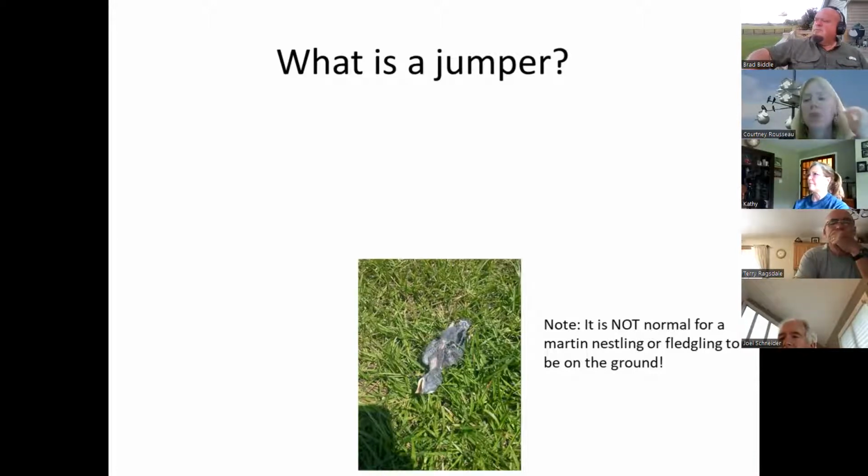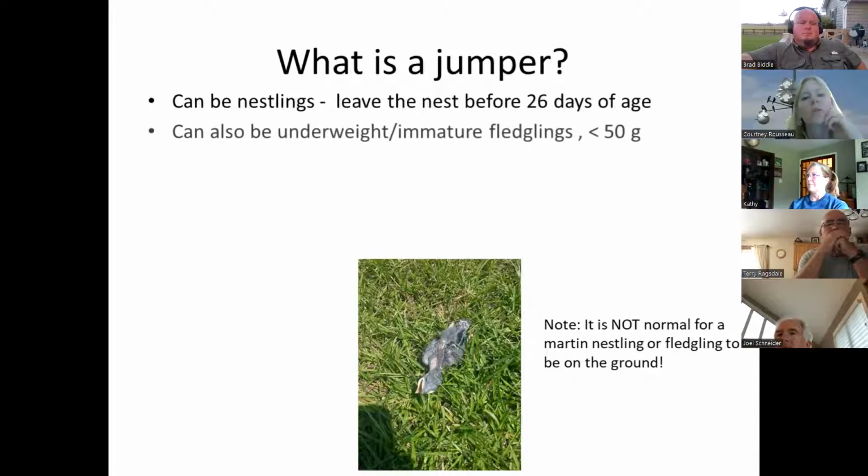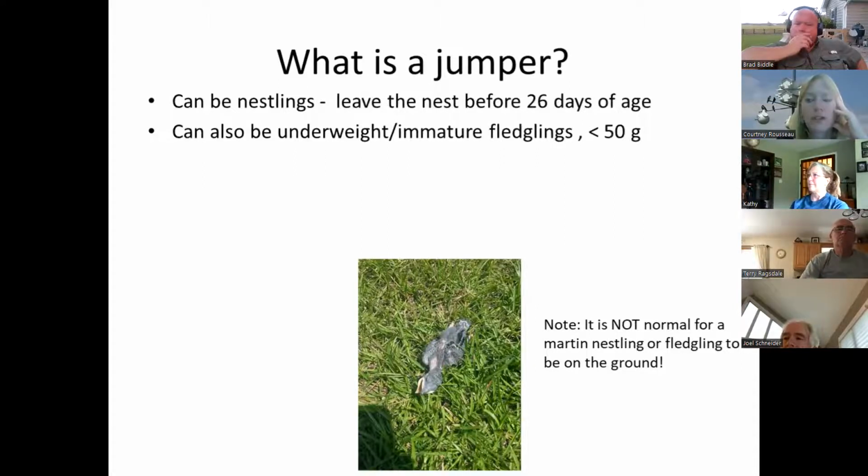They leave the nest as strong flyers if they are healthy, and we will talk about that a little bit more later. So as I mentioned earlier, they can be nestlings. They leave the nest before 26 days of age, or they could be underweight or immature fledglings. Generally, the fledgling period can start at age 26 days up to anywhere to 32 days of age. That's the normal time for martins to be fledging. But in order to fledge properly, they need to be around 50 grams of weight. And we will talk a little bit more about that in a little while.